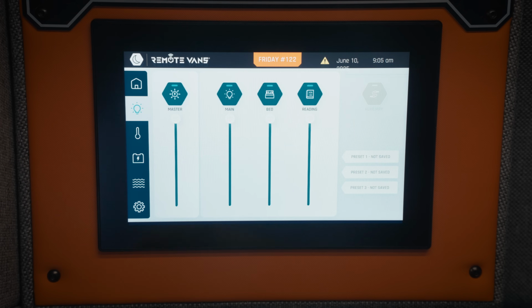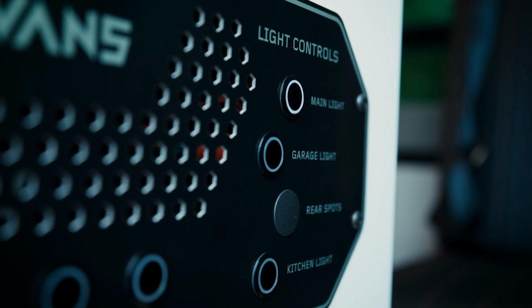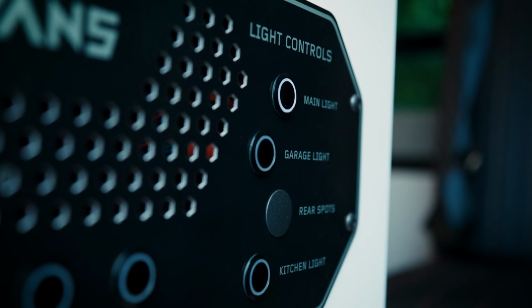You can control your lighting from multiple locations throughout the vehicle. The primary controls are on the Pennyworth screen, where you can adjust individual dimmers for your lighting preferences. We've also placed light controls in strategic locations for maximum functionality. For example, when you open the sliding door and you have the fridge control panel, there you can turn on the main cabin lights and also the garage lights. So now after you get back to the van after a party or something, you can easily turn on the lights before climbing into the van or opening the rear doors.